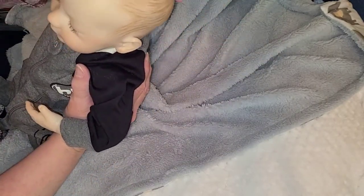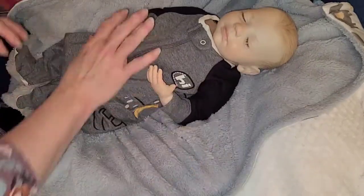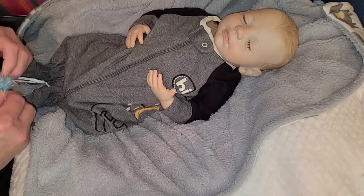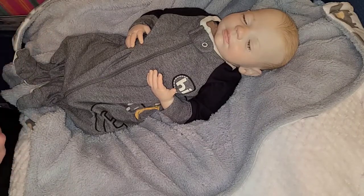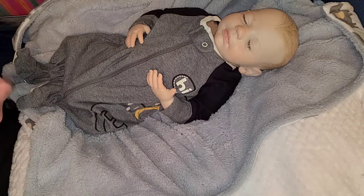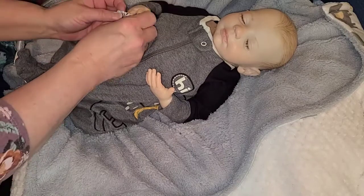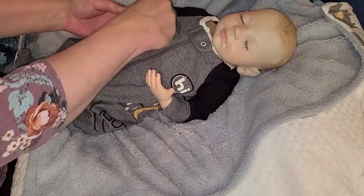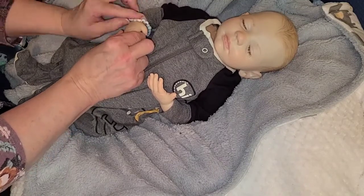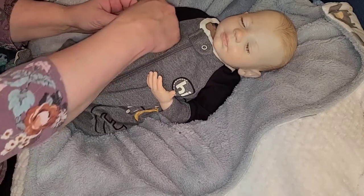Oh my goodness. My little Steven. Let's find your bracelet, buddy. We gotta put your bracelet on you, buddy. There we go. Now you have your bracelet on. Look at that with his little name on it. All right.